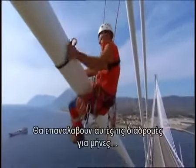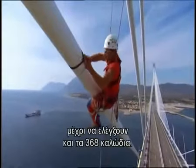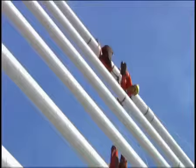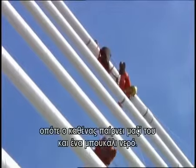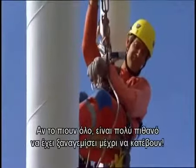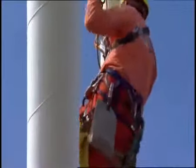They will repeat these trips for months until they have checked all 368 cables. The men can be up here half a day at a time, so each brings a water bottle. If they drink the whole bottle, there is a good chance it will be full again before they come down.